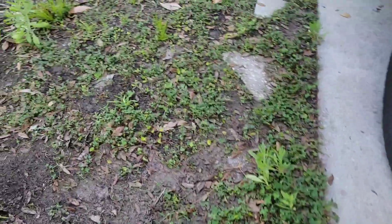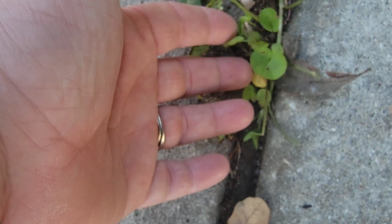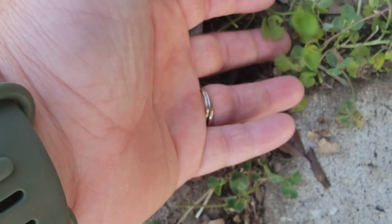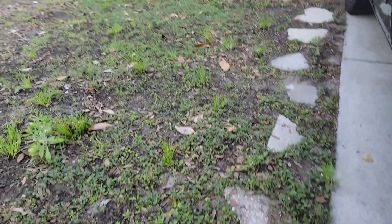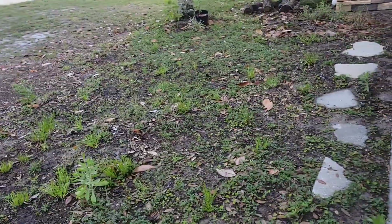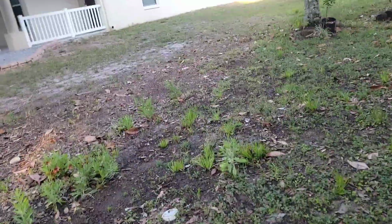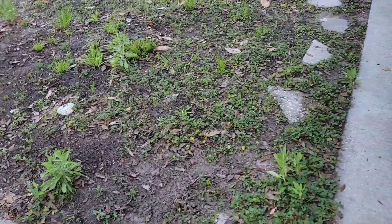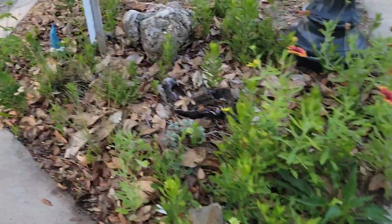Clover, I don't know if it was a mistake. I mean, it did work, but it didn't work as well as I wanted it to. I do have some native pony's foot. I don't remember the scientific name, but that spreads itself in here as well. So as long as I keep this area quote unquote green, I think it'll appease the powers that be in my neighborhood. But I mean, our common areas don't even look this good.